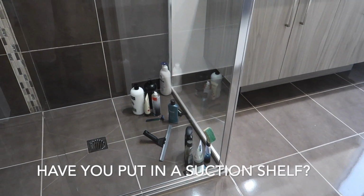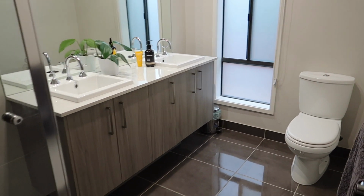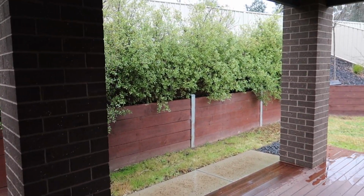And the other thing about this house that's interesting is it's actually a tiled roof. So I can't even hear it when it's raining. I just went outside and thought, oh, it's just sprinkling a bit. Whereas we would have heard that in our other house.